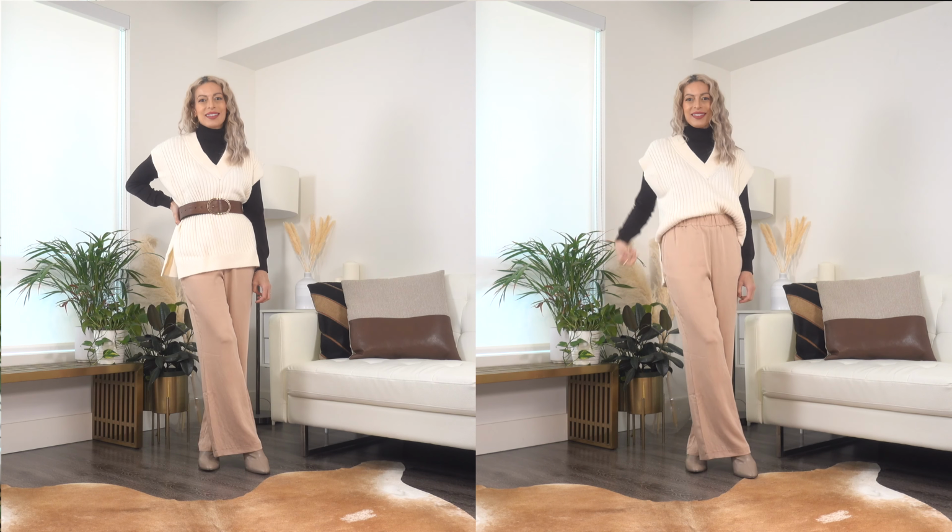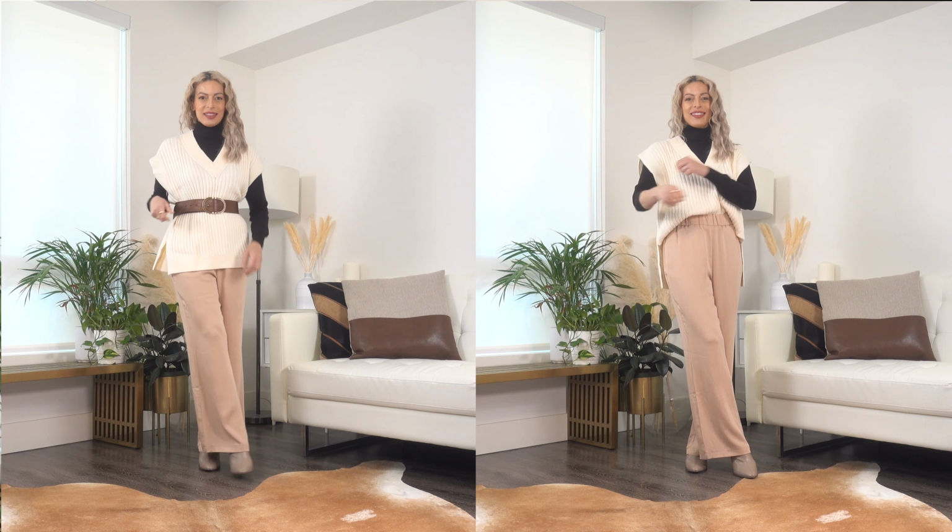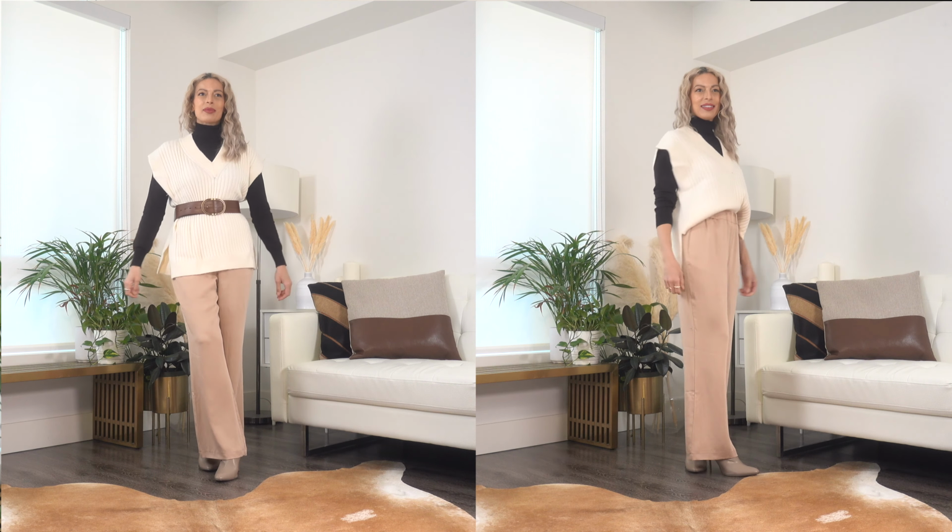Letting the top be just a little bit on the tighter side is really the way to go, so that you at least have something fitted underneath and a little bit something wider and looser on top. I just love how that looks. I did try belting this, and I did also try tucking it in. Both ways I'm not too crazy about. I think this is definitely a piece that you have to keep out and loose and just keep it very comfy and cozy and very laid back and casual.